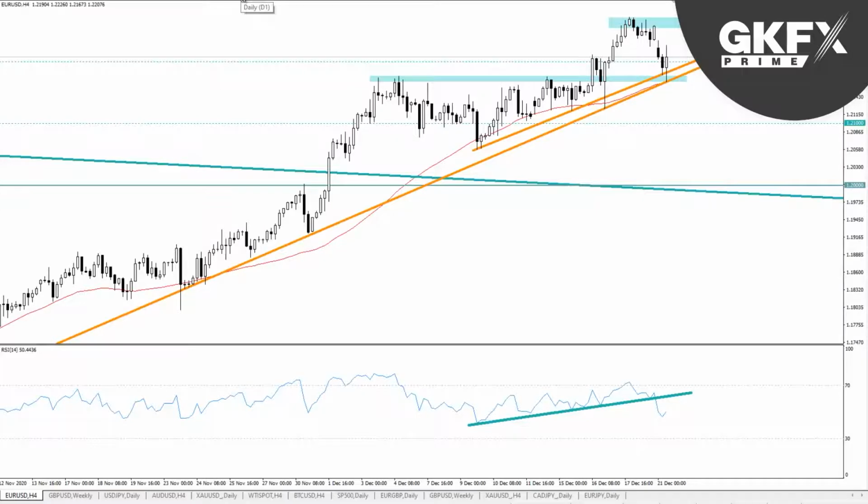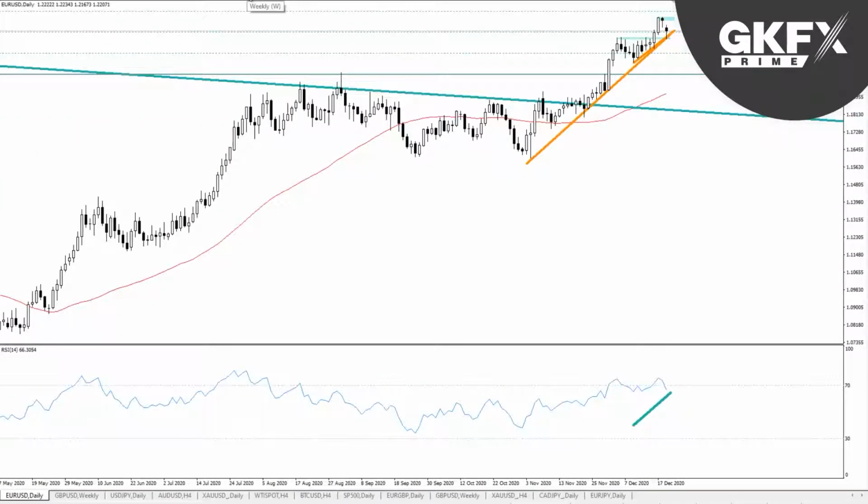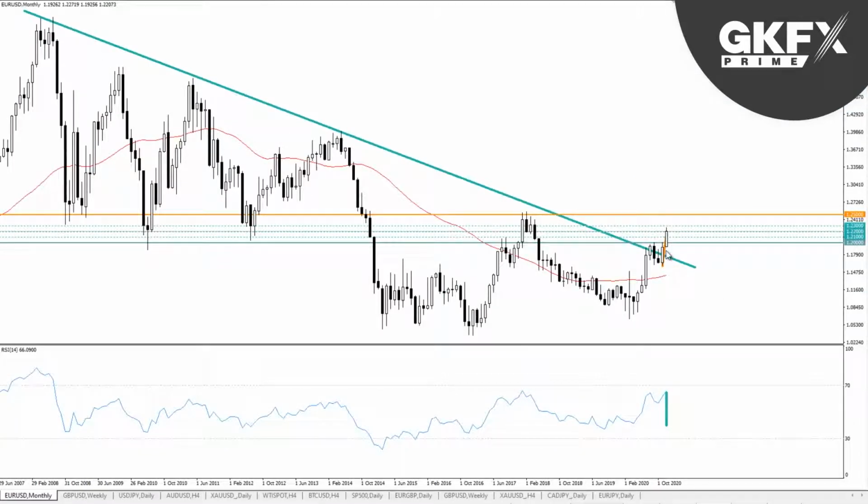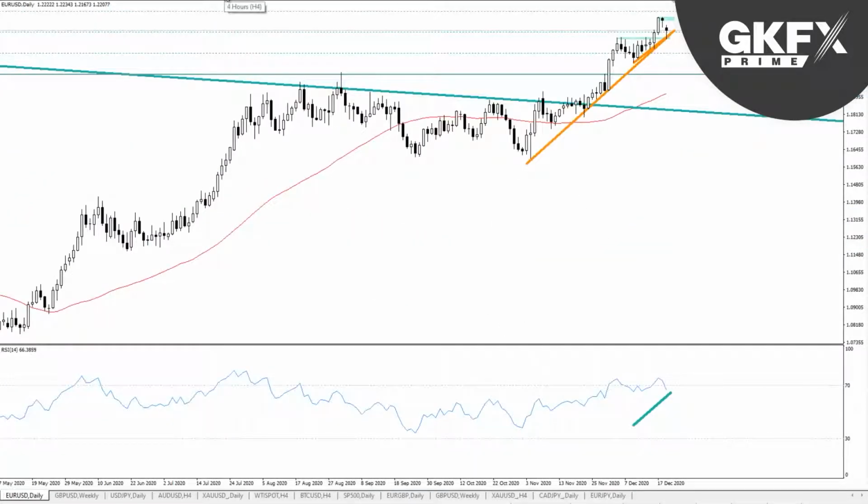Bigger picture, of course, is that we still are overall positive on the euro. We've broken through this long-term declining trend line on the monthly chart, and we're trending up. And we do think that ultimately we're going to see a retest of 125, but markets don't have to obviously go up in a straight line. And you can see that we've had a really decent rally in the euro, and so maybe before we make a test of 125, maybe we need a steeper pullback, maybe back to 120 again. Let's see.